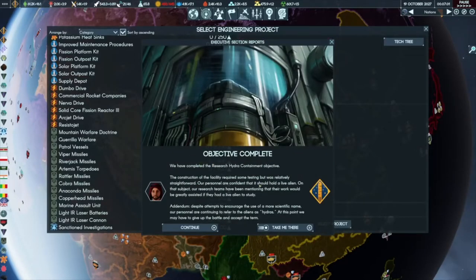The construction of the facility required some testing, but was relatively straightforward. Our personnel are confident it should hold a live alien. On that subject, our research teams have mentioned that their work would be greatly assisted if they had a live alien to study. Addendum. Despite attempts to encourage the use of more scientific names, our personnel are continuing to refer to the aliens as Hydras. At this point, we may have to give up that battle and accept the term.